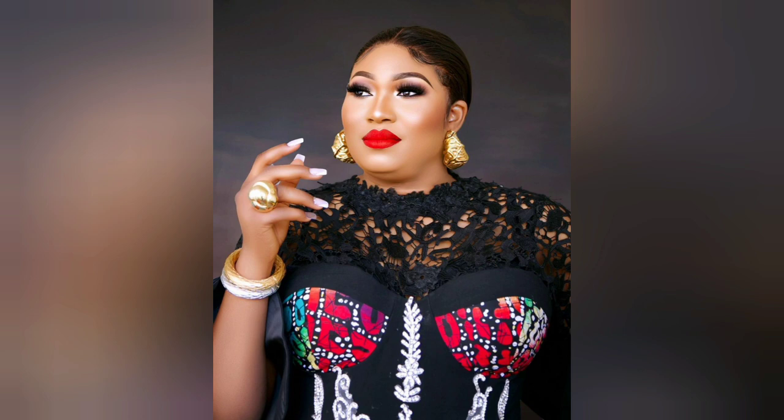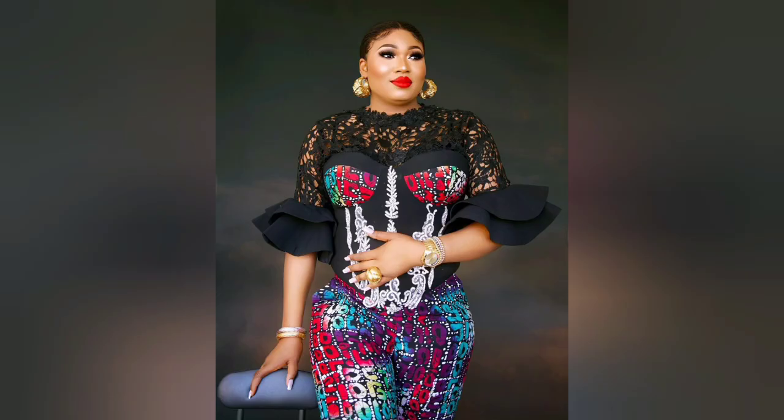Now, this lace and the Ankara combination, don't worry, it's a jumpsuit. You see the full length, it's so beautiful. I love the upper part of this. I love the upper part. This style, you can actually make this upper part and design it like a kind of gown or skirt and blouse.